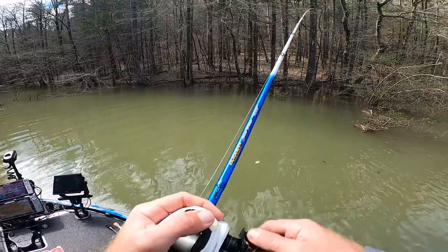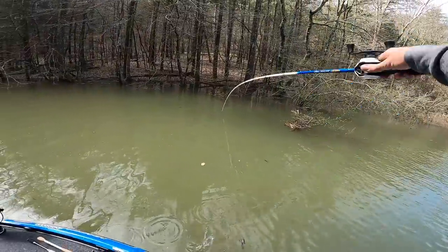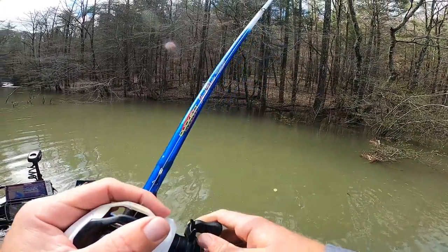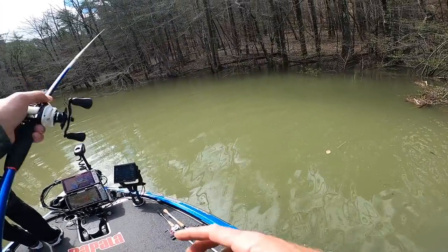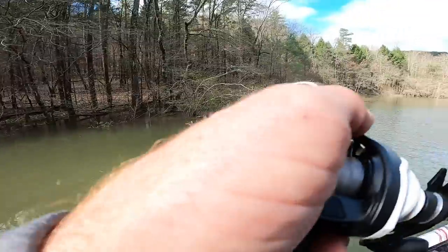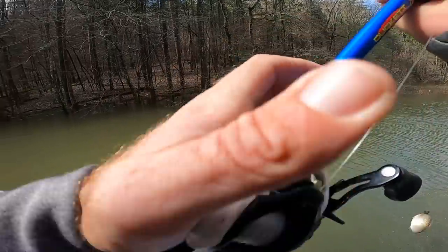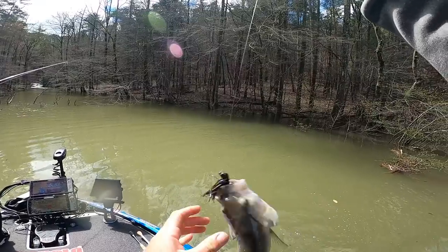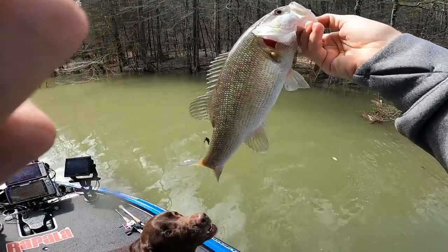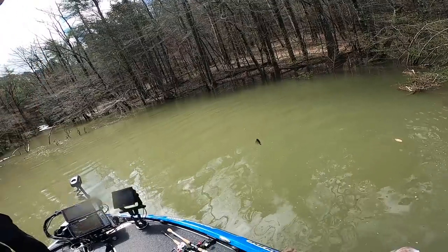Pitch it up there. They're on the current. They're not on the trees. Cast it up there towards that tree where the current's running by it, like straight ahead of you. Like cast into that tree. That's it. Ooh, there's one. On a jig. I'm swimming it out. I bit it. Not a bad one.